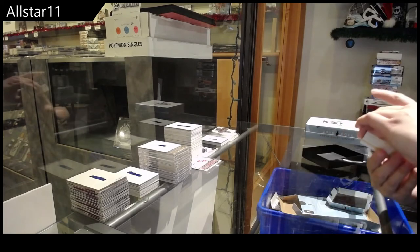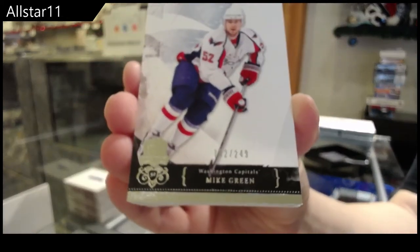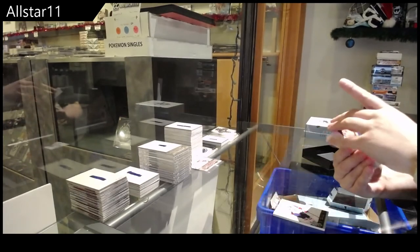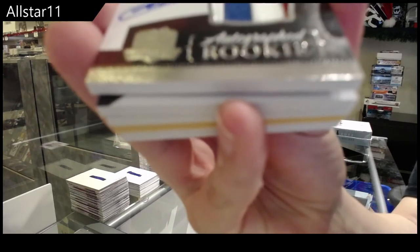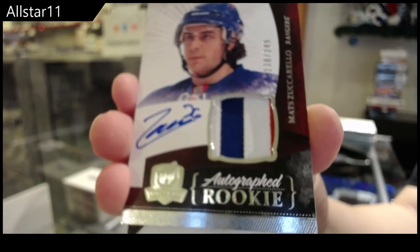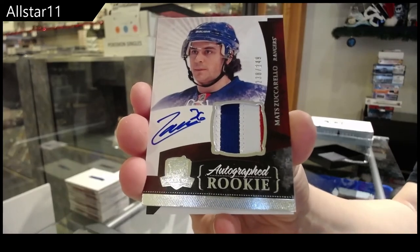Numbered to 249, base of Mike Green. Numbered to 249, rookie patch auto, Mats Zuccarello. Nice, nice three-color patch. Mats Zuccarello, 249 rookie patch auto.